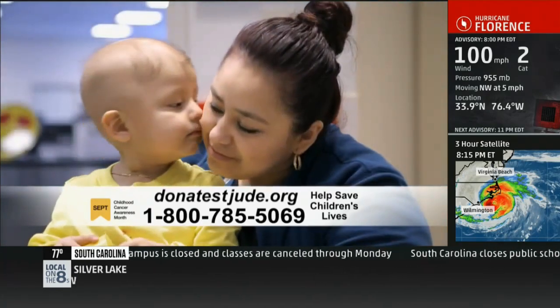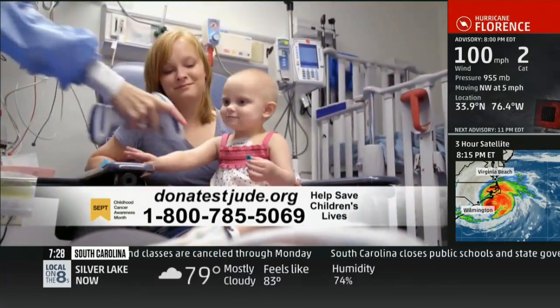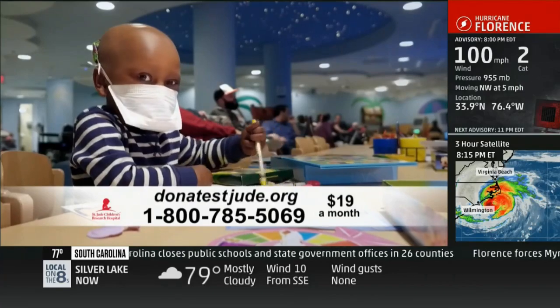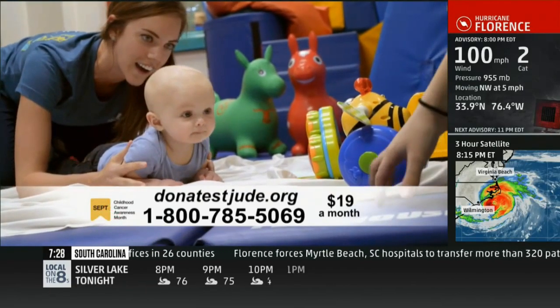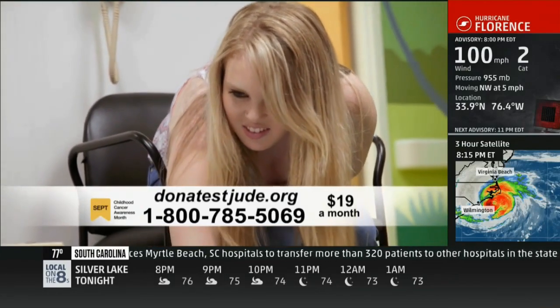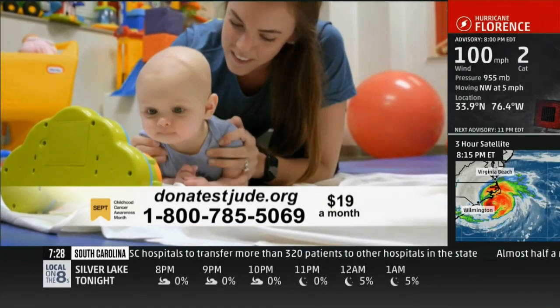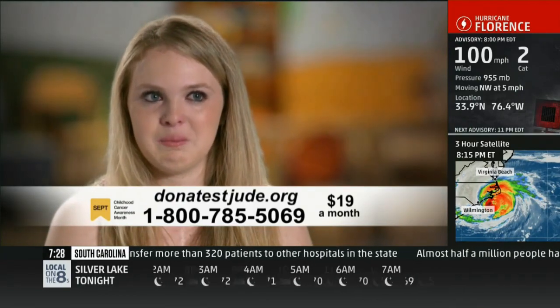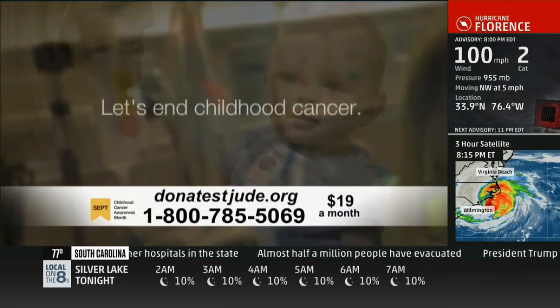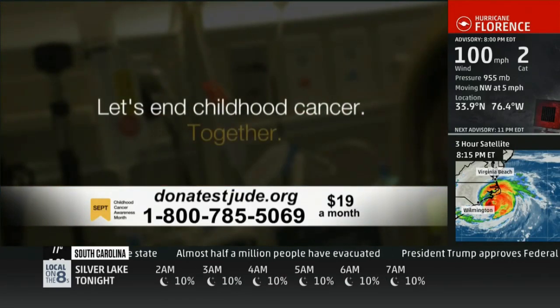To people who have donated, I would say thank you from the bottom of my heart. I wish I could shake each and every one of your hands. I cannot thank them enough. I wish they could see the lives they're changing. St. Jude won't stop until no child dies from cancer. St. Jude is giving us hopefully a future. They've given me my son. Go online or call with your $19 monthly gift. Let's end childhood cancer together.